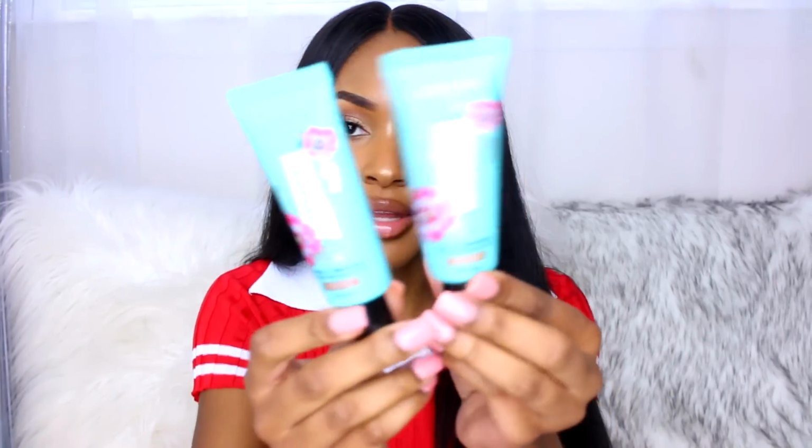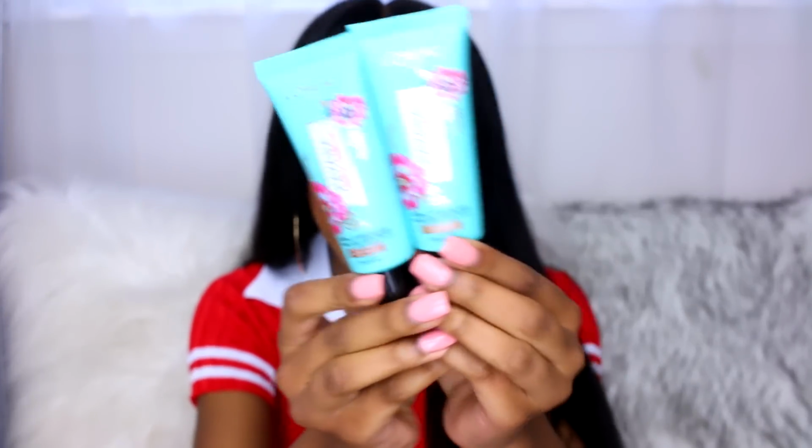Then I also received the Sunlit bronzer. This is a liquid bronzer. I'm really excited to try this. Yes, this looks great. So I got the medium/deep one and the light/medium one.